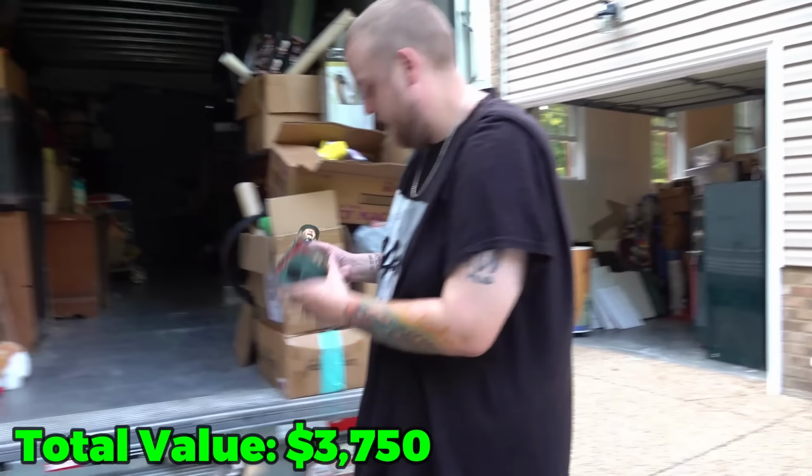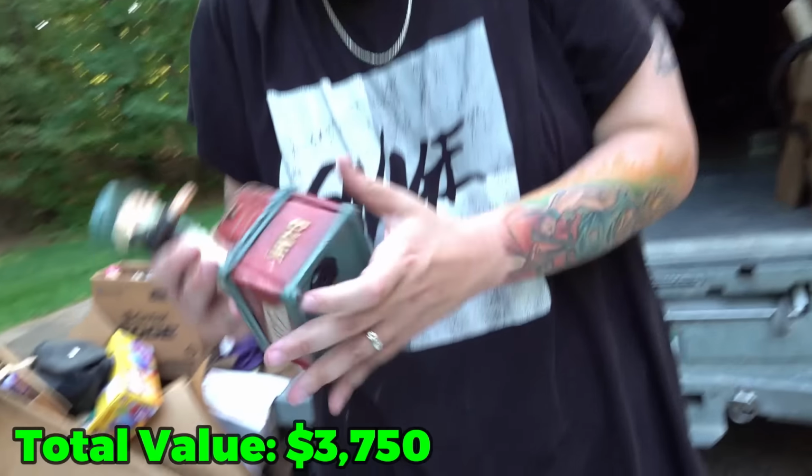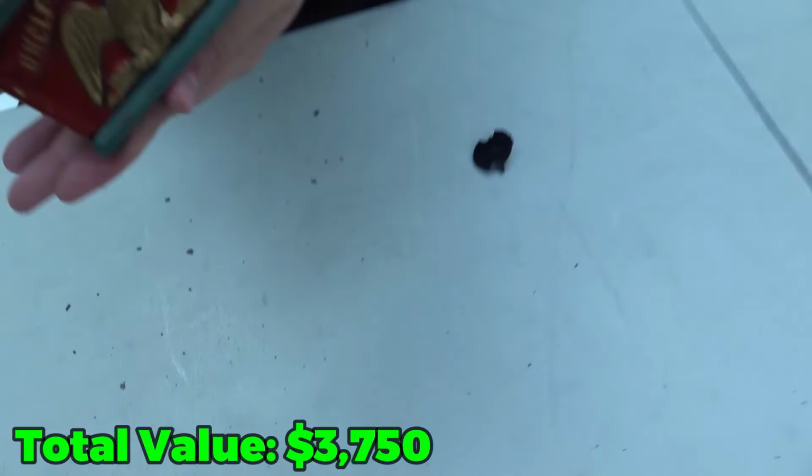Check out these little cast iron ones. Hey, there's money. This one's got money in it. Hey, there's a stopper. It does have a stopper on it. Oh wait, it's a cast iron thing. Let's see what's in there. Maybe it's silver.